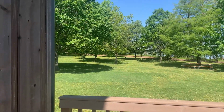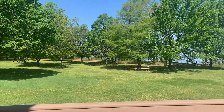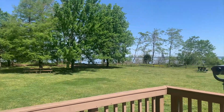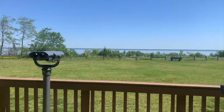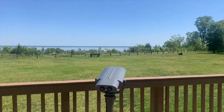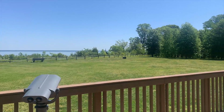I am standing outside the back of the visitor center in Westmoreland Park, where there is a beautiful view of the Potomac River. The Potomac River is a tributary that leads into the Chesapeake Bay, where fresh water and salt water meet and head into the ocean.